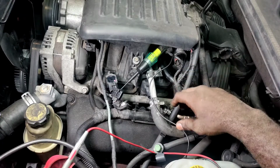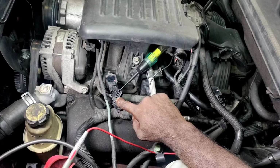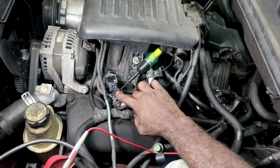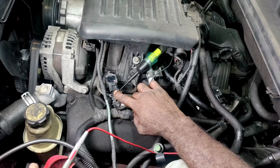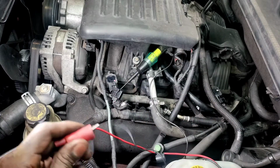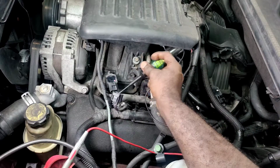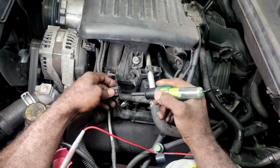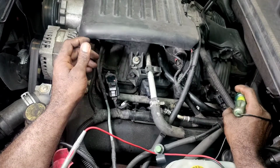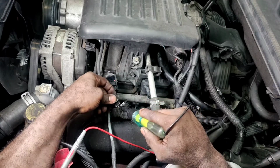All right. So the red and green wire is a ground with key on engine off, and then it converts to a 12-volt source when the vehicle's running. So the light stayed illuminated when I had my alligator clamp on ground while it was running. Again, this is me not looking at any wiring diagrams. Sometimes I'll do that, and this video might be a little lengthy as a result. But we do have a weak signal here in comparison to the other one.